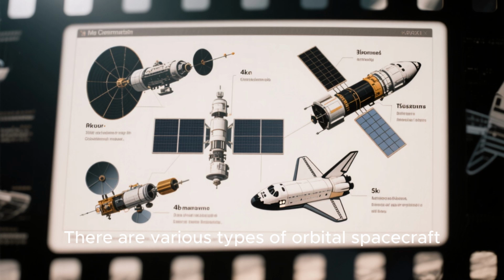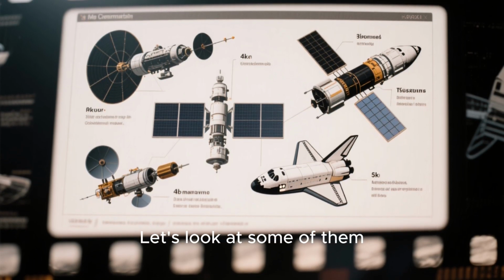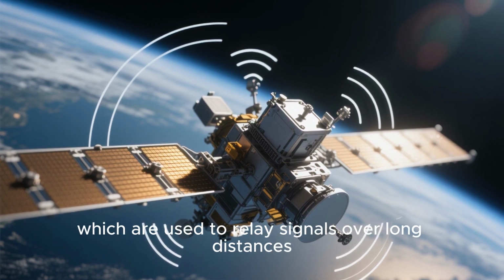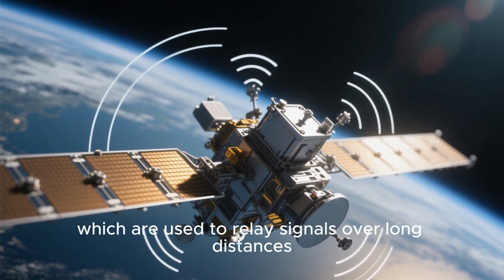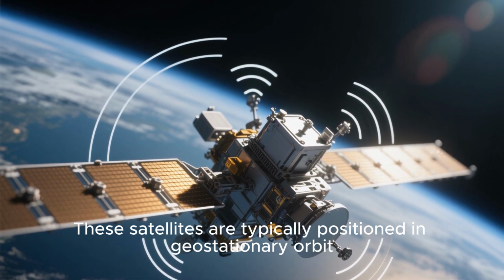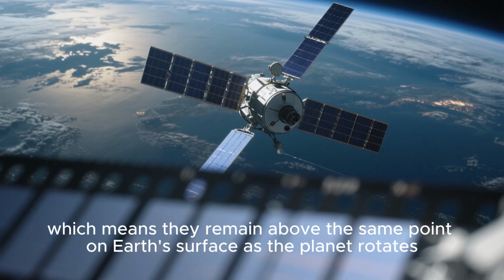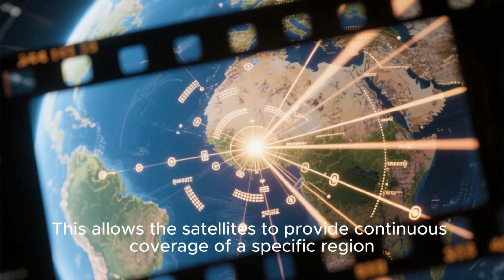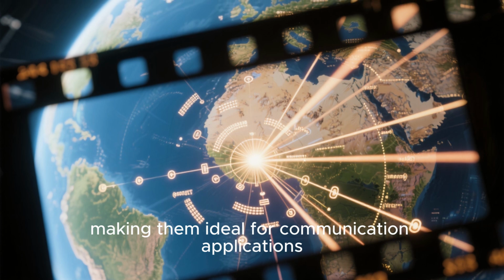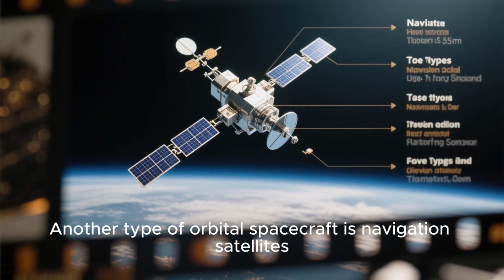There are various types of orbital spacecraft, each designed for a specific purpose. Let's look at some of them. First, we have communication satellites, which are used to relay signals over long distances. These satellites are typically positioned in geostationary orbit, which means they remain above the same point on Earth's surface as the planet rotates. This allows the satellites to provide continuous coverage of a specific region, making them ideal for communication applications. Another type of orbital spacecraft is navigation satellites.